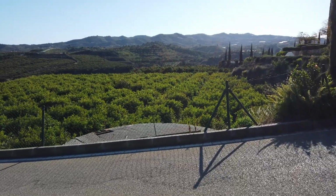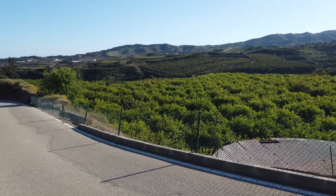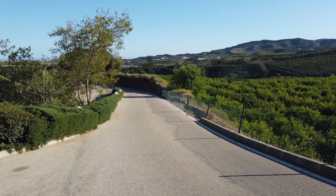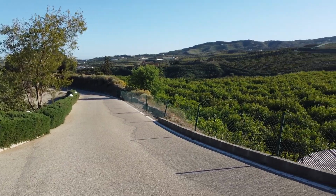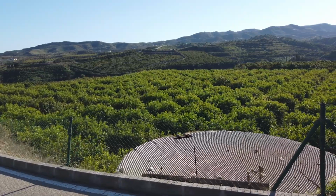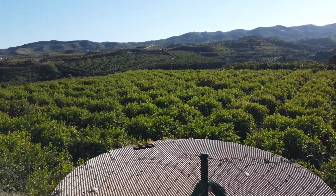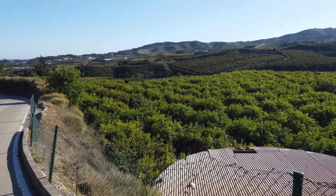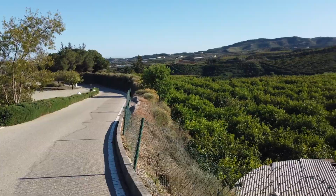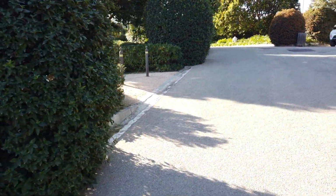Again, we're back out on the driveway. You can see the views. I mean, it's uninterrupted mountainside views that side and greenery, so it's pretty nice. Mostly fruit trees, olives, avocados, that kind of thing. I think there's some pomegranate and various types of Spanish trees. And I'll take you back up to the hotel.